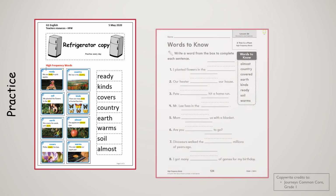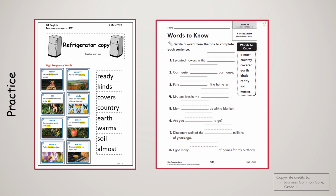Some additional practice from your student book is page 124. You can use your word bank and write a word from the bank to complete each sentence. So you don't need to know how to spell it, you just need to understand what the word means.